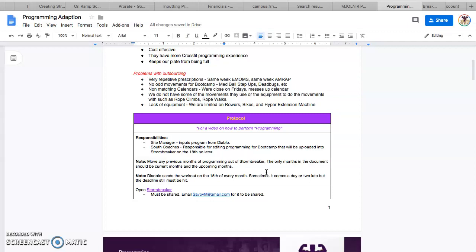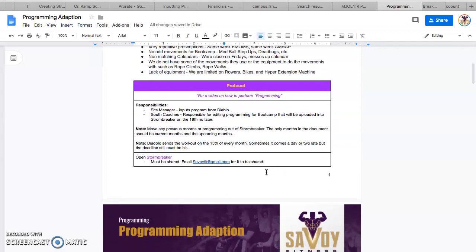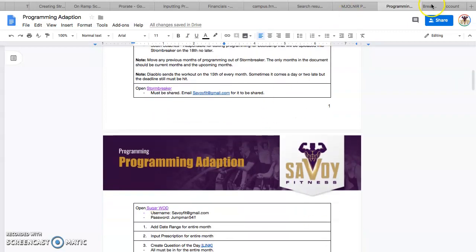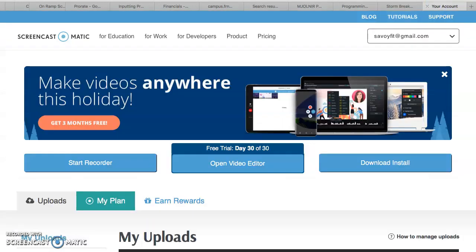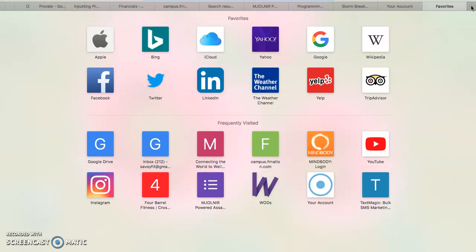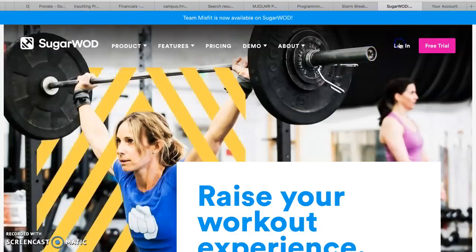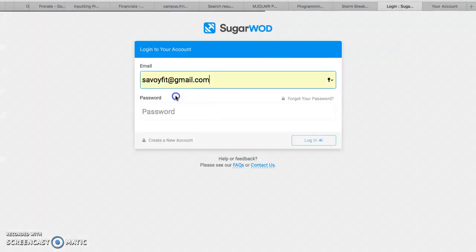So that's that. Here's the protocol for doing it. Basically, the site manager will input everything from Diablo's, so from SugarWOD to Stormbreaker, which houses our documents, and then the South coaches are responsible for editing the boot camp programming between the 18th and the 22nd. In terms of the protocol, I'm just going to walk you through it. It's pretty simple. All I'm going to do is open up SugarWOD.